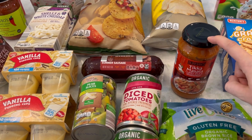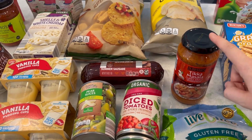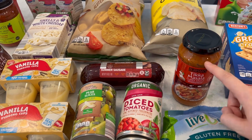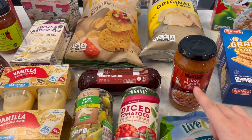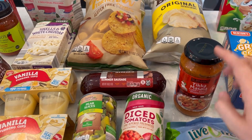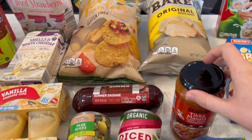And I will make homemade naan bread when I make the tikka masala, which he absolutely loves. So give it a shot if you're not a huge curry person, but this stuff really tastes delicious. It's hard to copy the flavor that this has.